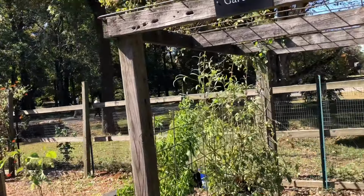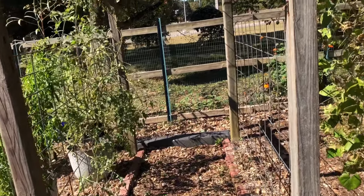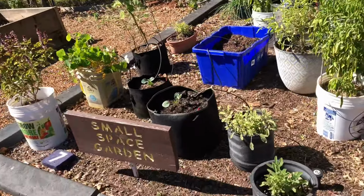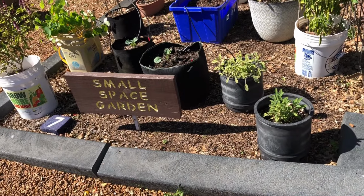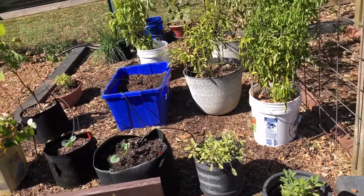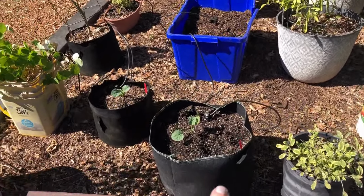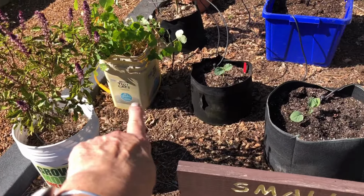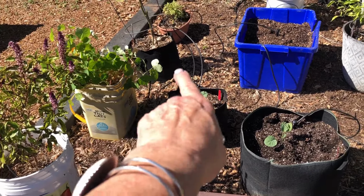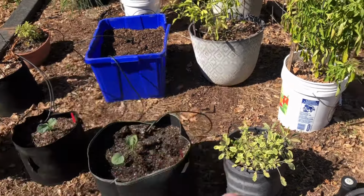This is what they call the hanging garden. Look at this. This is a really neat structure. I guess if you want to hang things and then you can grow things up on the side. They are calling this a small space garden, and they have everything from flower pots to 5-gallon buckets to grow bags to cat litter containers, and I'm sure everything has holes drilled in the bottom, and everything is set up on irrigation, as you can see there.